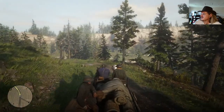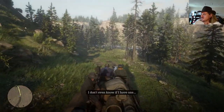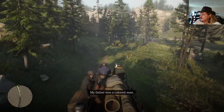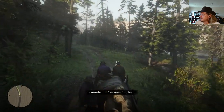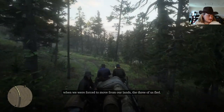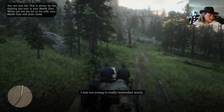So, now it's springtime, looking stunning. Wow, look at the grass and the countryside. Absolutely beautiful. Whoever made this game has done an amazing job. He lived with our people for a while. A number of free men did, but when we were forced to move from our lands, the three of us fled. I was too young to really remember much.